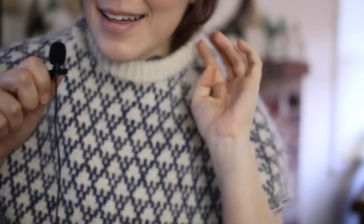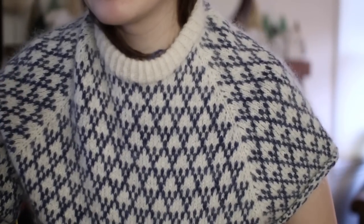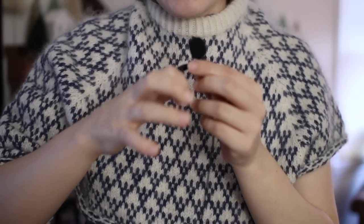Okay, I'm going to do a quick change to show you my next couple of projects so that you can see where I'm at and where they are on my body. So pause. Okay. Hi, can you see my knitting? Hello. So this is my spot sweater by Ann Fensel, which I showed you as a work in progress last month.